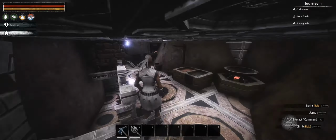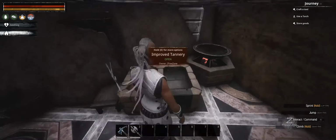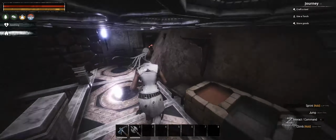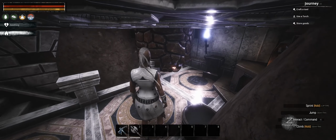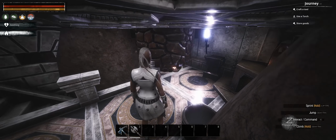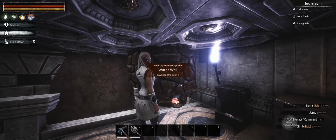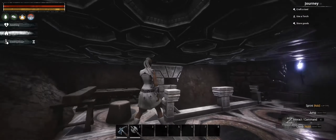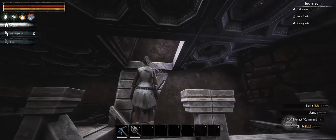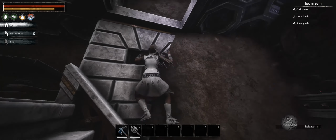Up here you've got the crafting area. As you can see, most of it's sunk in. So you've got the improved tannery, you've got your cauldron, you've got the blacksmith. There is a kiln under the well here. As you can see, there's a kiln. The well's kind of hiding the kiln there, but the well's good because you're always going to need water. You've got the blacksmith bench there, the carpenter's bench, and then the next level up here, once she finds her bearings, there she goes.